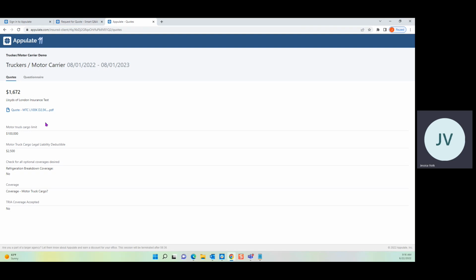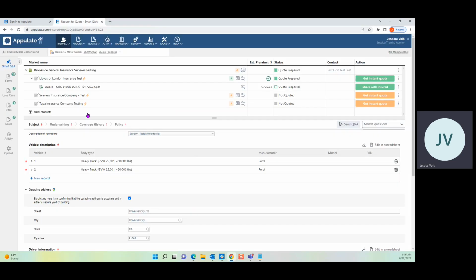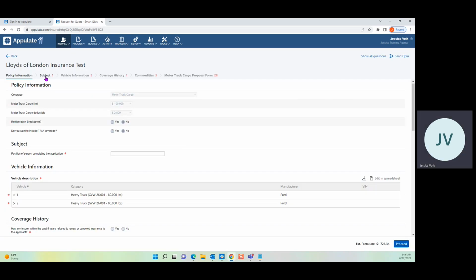So if they come back, say, yeah, let's bind this. Again, you're going to do everything in the system, including bind this as well. So go to the three little dots for Lloyd's, request to bind. There is a little orange dot right here. I don't know if you can see it, but those are going to be rebinding requirements. So if you click request to bind, it'll tell you exactly what you need.